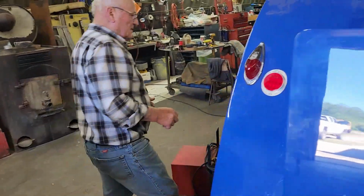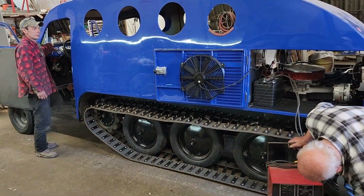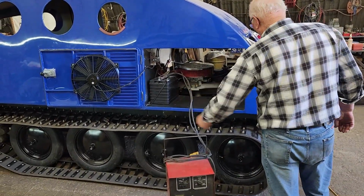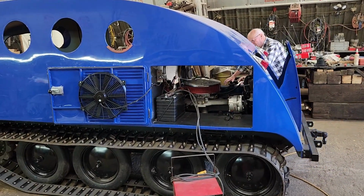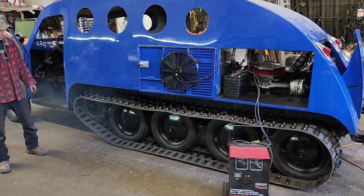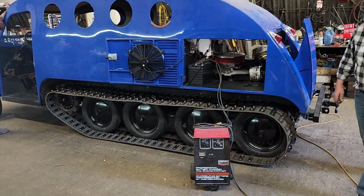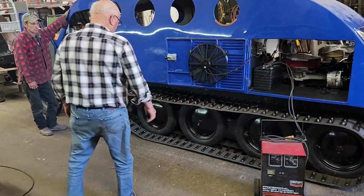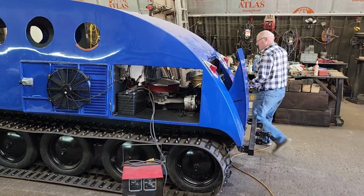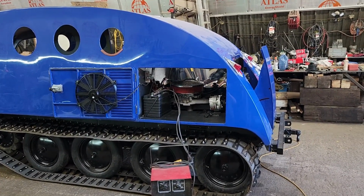I'll get you, you press the button. Press it and don't hold on to it. Press it and we'll see if it fires. There you go, folks. This is what a lot of guys wanted to see. It's up and running. Distributor might turn a bit. Try it again.